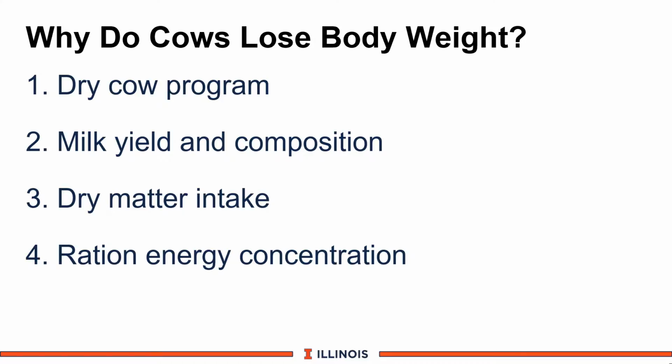Obviously, point number 2, milk yield is critical. Cows that give more milk, that is higher in components than what the ration can support, means those nutrients have to come from body weight or body reserves to maintain that production. So certainly, high-producing cows will lose some body weight in early lactation.